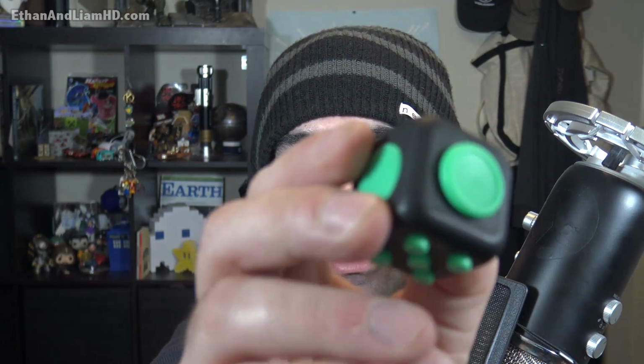So then you can see here on this one, let's backtrack a little bit. The seam on this, it's there. You can see it, but you cannot feel it. They've done a really good job making sure this is put together. But again, for $8 versus $25, I can't knock this. This is a pretty well made knockoff.